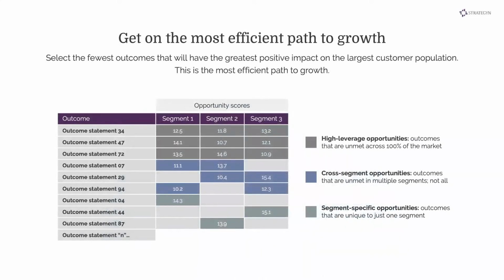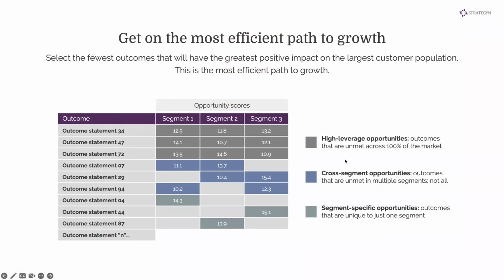I added the slide in here too. I find this interesting. This is why I like thinking about core market growth. What you're trying to do is to get on the most efficient path to growth. In other words, you want to find the fewest number of outcomes that, if addressed, would have the greatest positive impact on the largest number of customers. So another way to say that is you want to find a need that's highly underserved across 100% of the population. That would be ideal. And we call those high leverage opportunities, right? Outcomes that are unmet across 100% of the population.